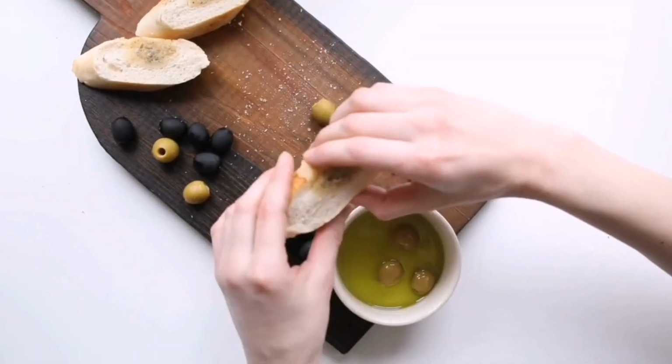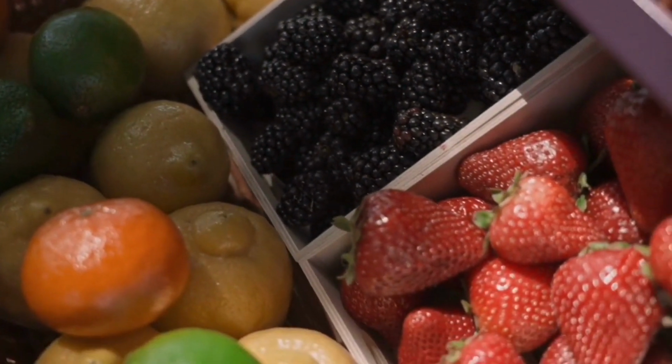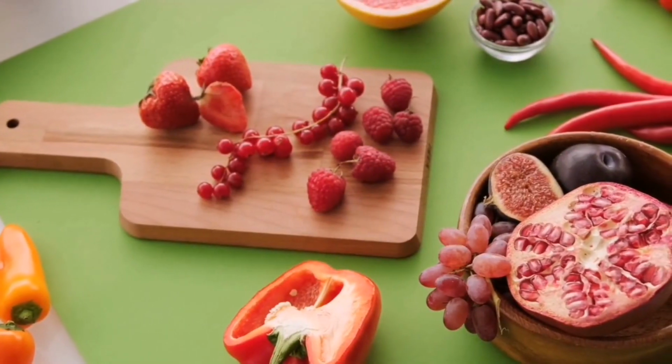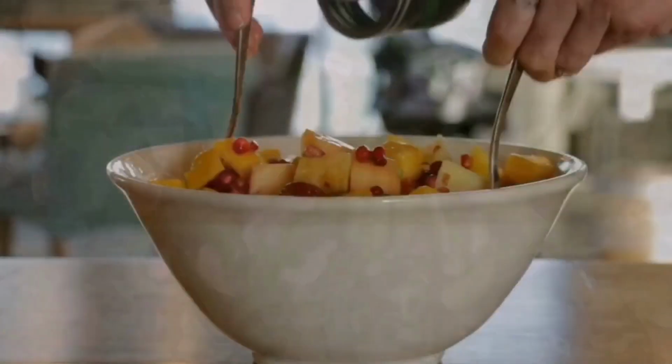7. Quinoa fruit salad. Cook quinoa and let it cool. Mix it with a variety of fresh fruits like berries, diced mango, and chopped kiwi. Squeeze some lemon or lime juice over it for a refreshing and nutritious breakfast option.